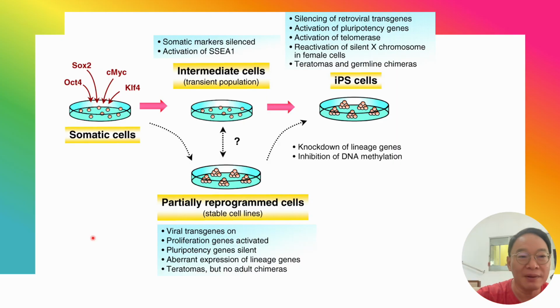So just to cap it, they use these 4 genes, they add them to your adult stem cells, and they are able to make iPSC cells, liver, your spinal cord cells, whatever. So they can program back to make your own embryonic stem cells. Okay.